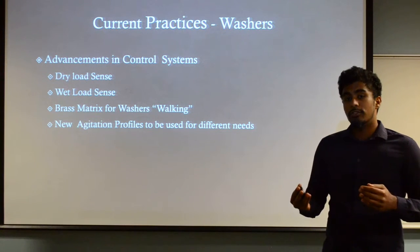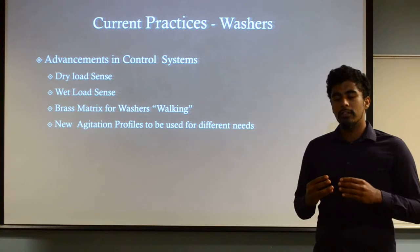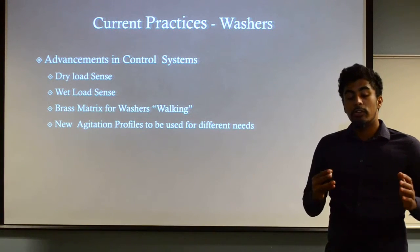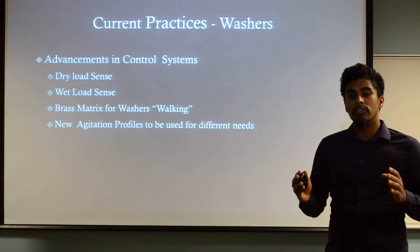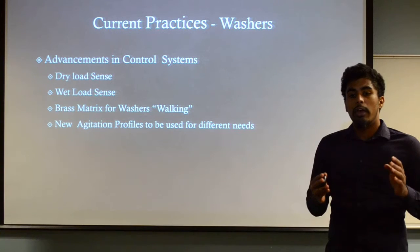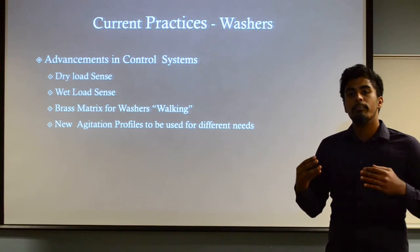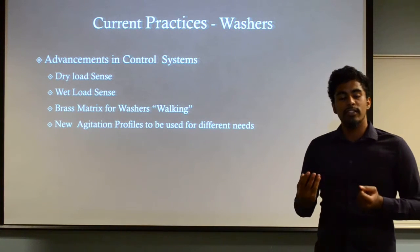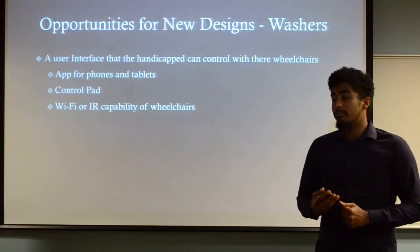The second control system that has been implemented is brass matrix. This is where when the machine starts walking, or the drum starts walking, the washer tells the motor to slow down and have everything redistributed and then spin back up to fix that issue, as well as new cycles that are created for sanitation, clothing, and whatever the user has.